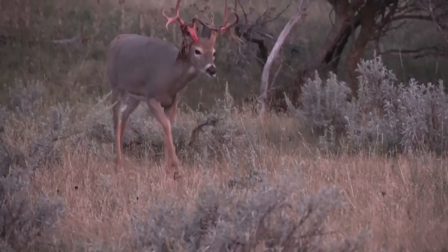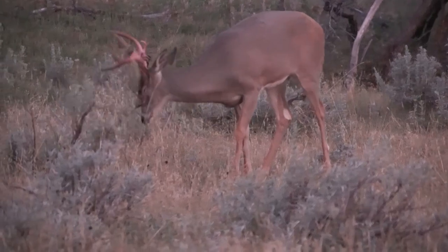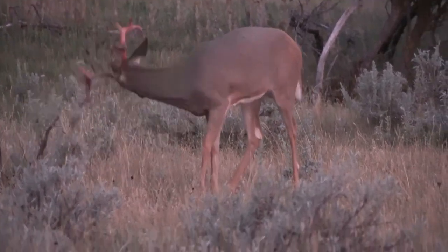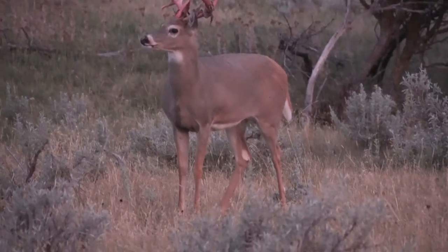Guess what? It's getting light out, and here he comes. He's shaking his head. He's rubbing his antlers in the brush. He's hitting grass. He's hitting some little trees. He's trying to get that velvet off. Velvet's coming off. He's eating it.